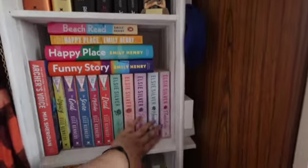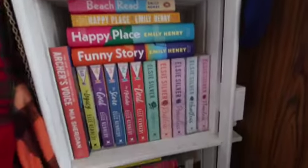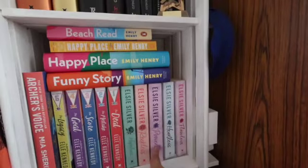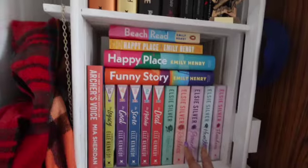And then we have the Chestnut Spring series, which took everyone by storm last year, but is actually one of my favourite series ever. We've got Flawless, Heartless, Powerless, Reckless and Hopeless, they're all by Elsie Silver. My top two are Heartless and Reckless.